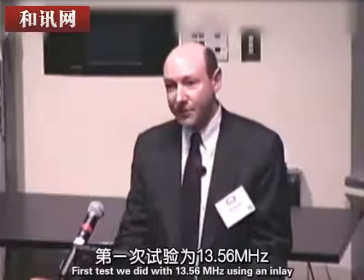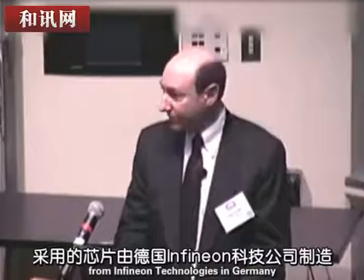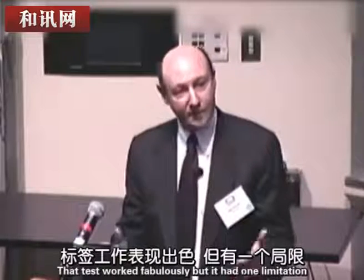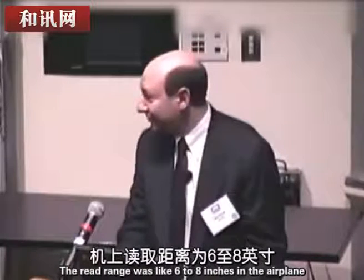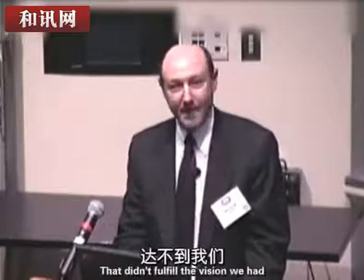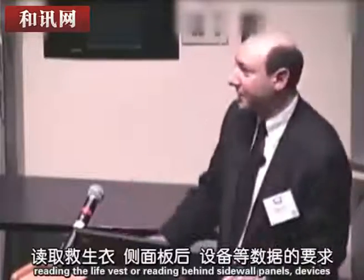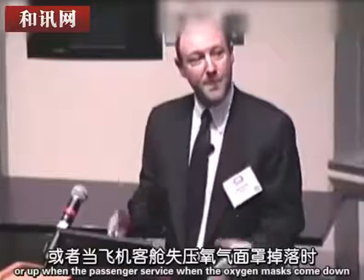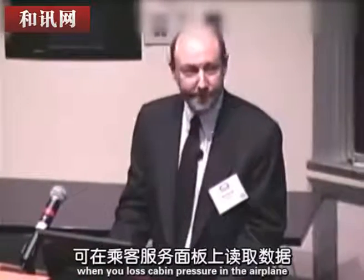The first test we did with 13.56 megahertz using an inlay from Infineon Technologies in Germany with a 10,000-bit EEPROM. That test worked fabulously, but it had one limitation. The read range was like 6 to 8 inches in the airplane. And that didn't fulfill the vision we had of walking through the passenger cabin, reading all of the life vests, or reading behind sidewall panels, devices, or up in the passenger service units where the oxygen masks come down when you lose cabin pressure of the airplane.